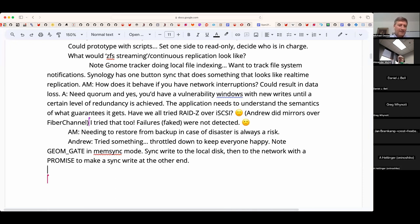Yeah, but it's not a clustered file system. It's a storage area network backing your virtual disks. And then you run ZFS on top of that.